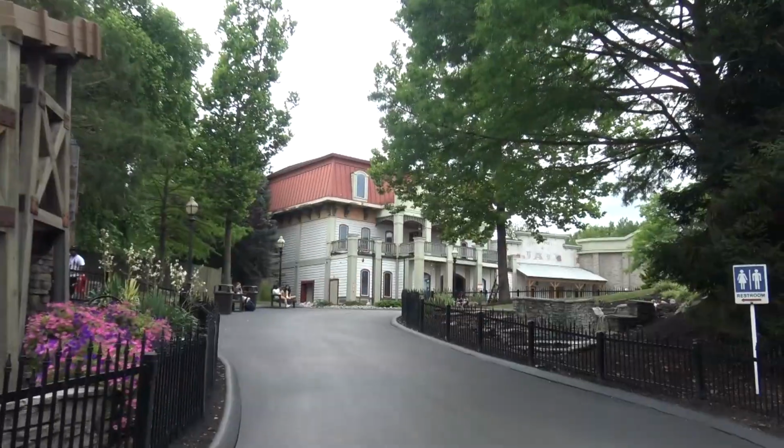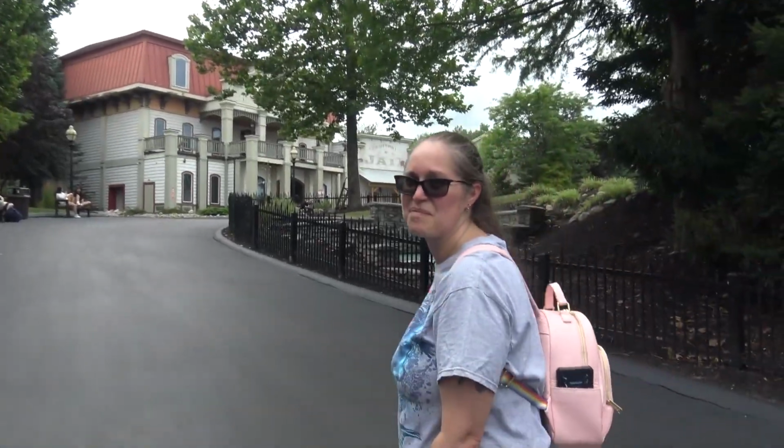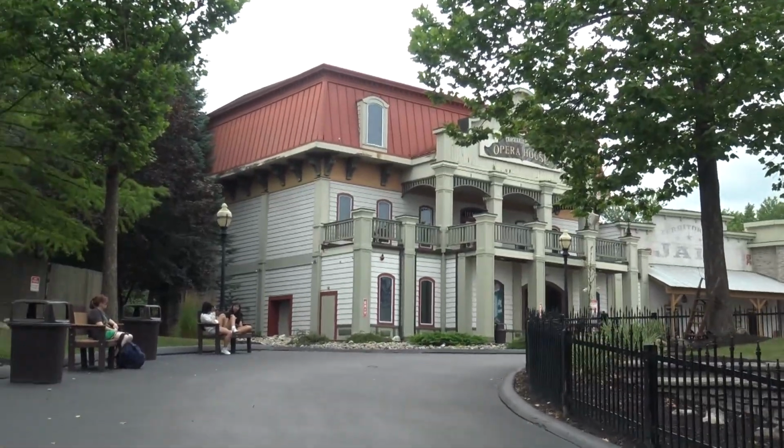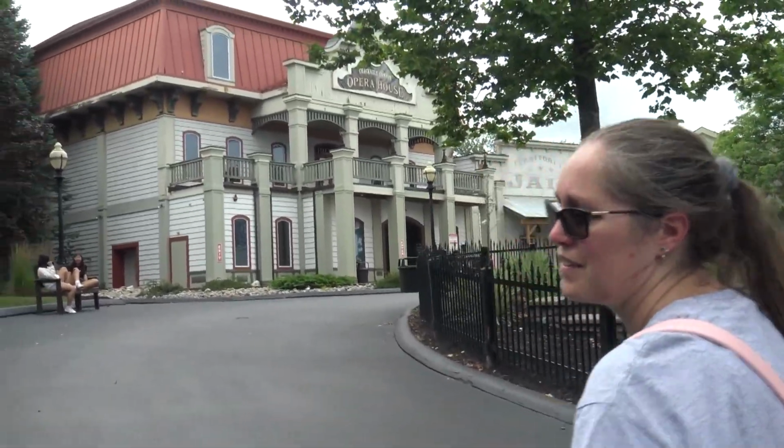Going through the mining area. Their madhouse, a magic-themed, Houdini-themed madhouse. Very cool. One of only two. The other one is Six Flags Great Adventure.